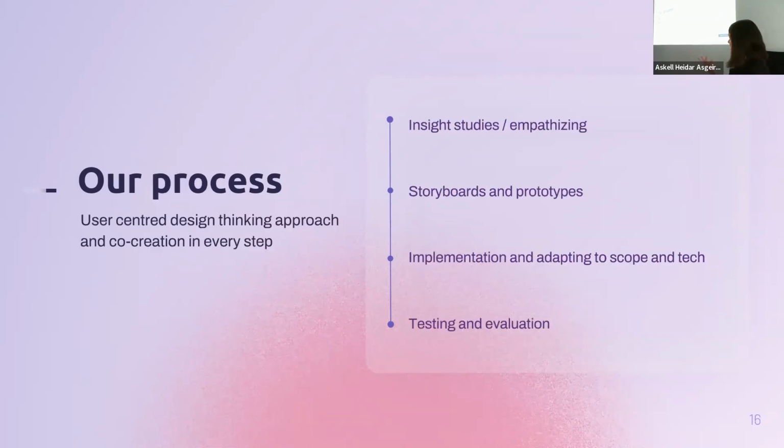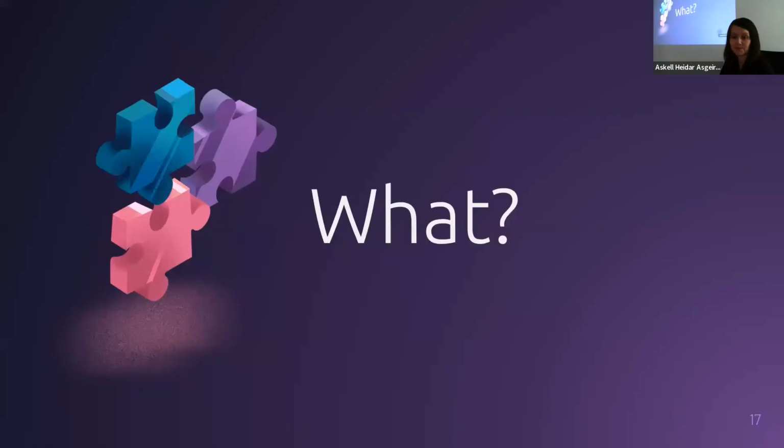Our process is based on design thinking and user-centered design, doing lots of co-creation workshops and insight studies, starting there, with what is called empathizing with different stakeholders in design thinking, and then storyboarding, prototyping rapidly. And then when we start implementing, we of course have to adapt to scope and technologies, and then test and evaluate with the users. So what did we do?